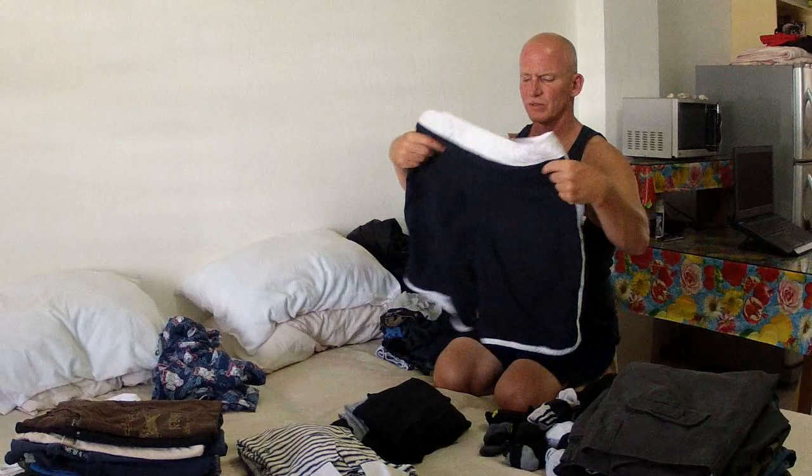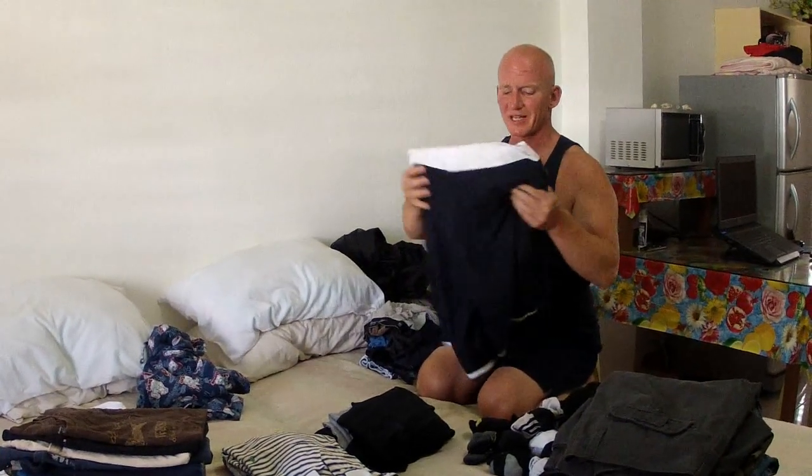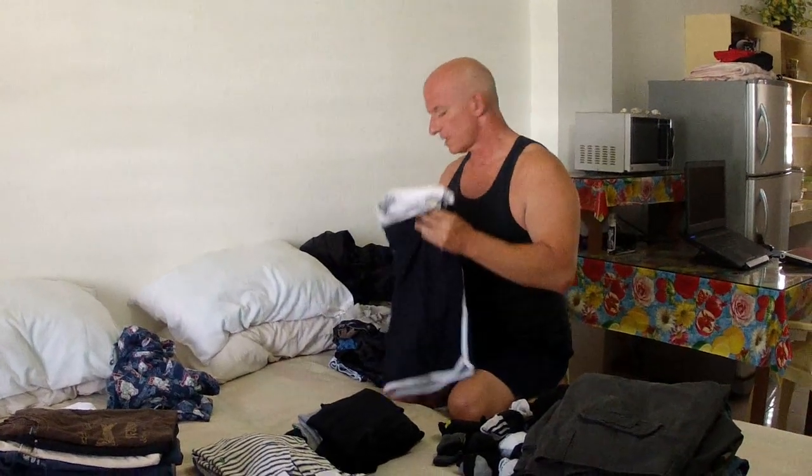It's a bathing suit, an extra bathing suit. Again, this doesn't have side cargo pockets. The best thing that I've discovered, and I've only been here a short period of time, I've only been here for 2 months, is actually bathing suits.